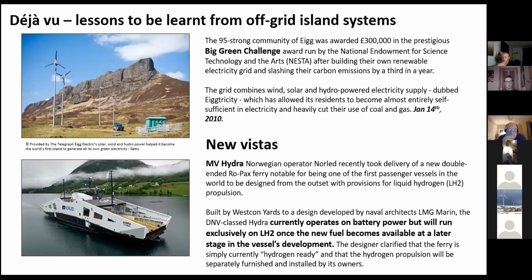There are new vistas. The MV Hydra, through the Norwegian operator Norled, they've taken delivery of this vessel, currently operates on battery power, but will run exclusively on liquid hydrogen once the new fuel becomes available at a later stage in the vessel's development.